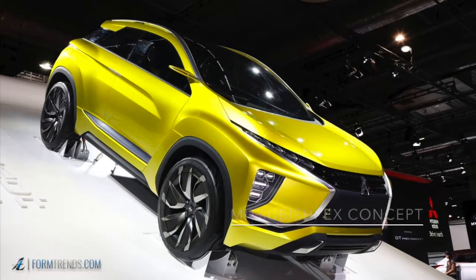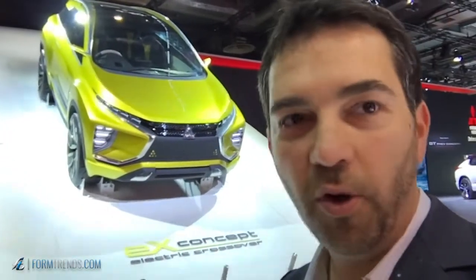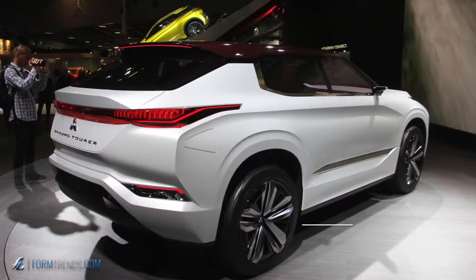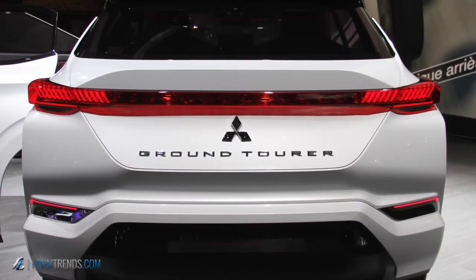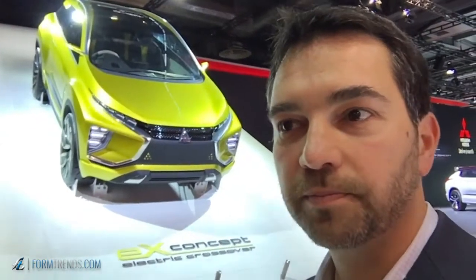This EX concept, as it's called, is a pure electric SUV concept, which is really the way forward for the auto industry in terms of propulsion. But we're also looking at something that's quite unique, being quite polarizing, again, in its design and eccentric. And Toyota's really managed to do quite well with this, so why not Mitsubishi as well?